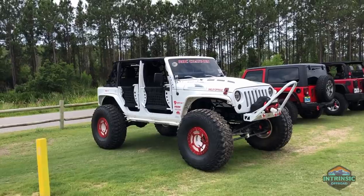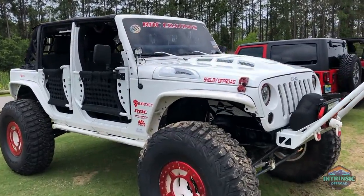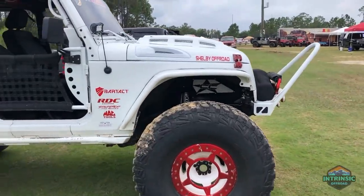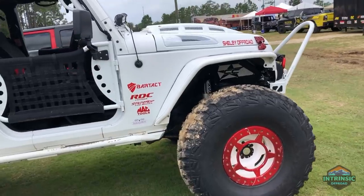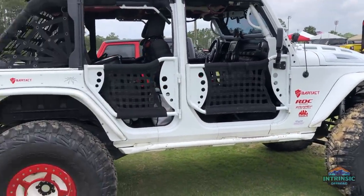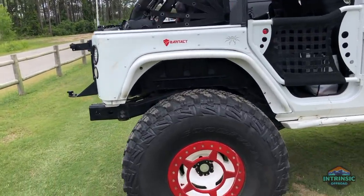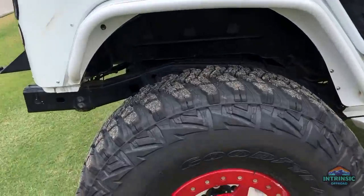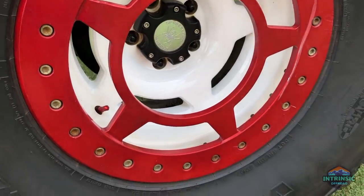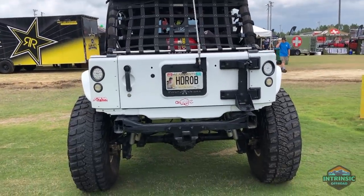So here's a Jeep you guys have probably seen on my Instagram or something like that. He's a local guy to us on the 42-inch Goodyear MTR Kevlar tires. He does his own powder coating. These 42s are massive, man. I love them. I do love the no rear bumper look on the JKs.